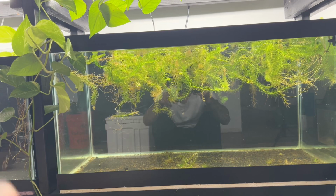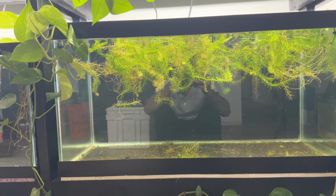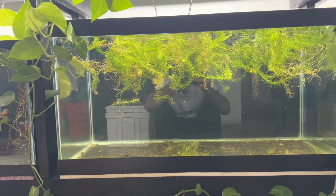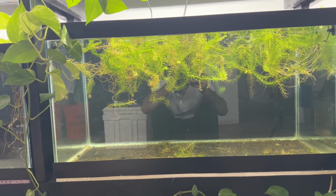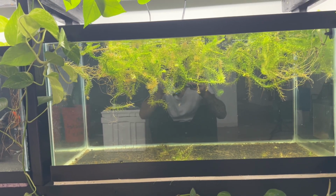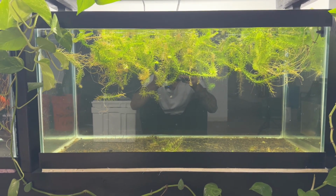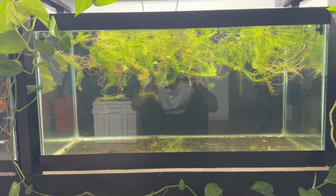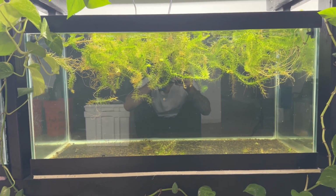This tank I may use for a future breeding project. I was talking to a buddy of mine about some pretty beautiful fish. I don't want to say rare, but fish that aren't as common. I haven't seen them very often, and I've honestly never bred them before, so I'm super excited. But that's going to be a video for the future.